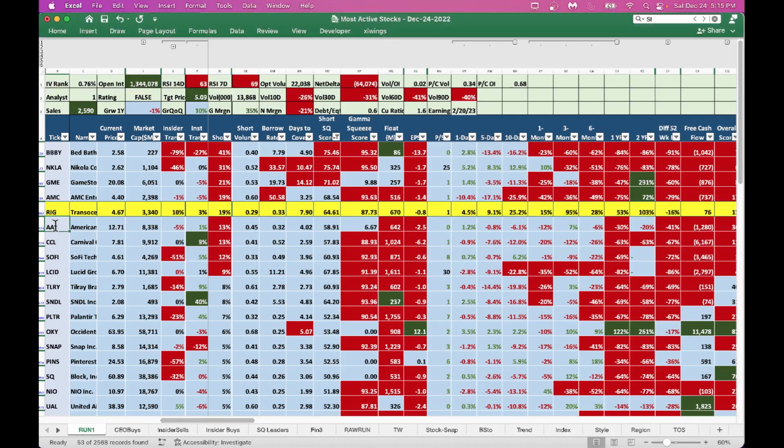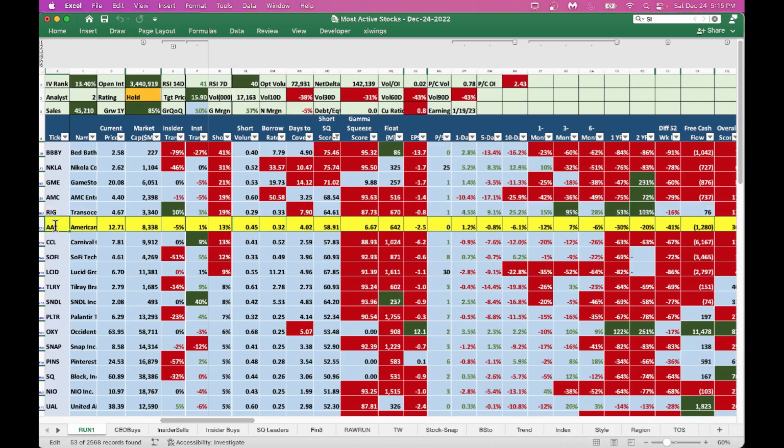This could be a good one also as we scan through here. Look, days to cover is 4 days. Stocks just started going higher. Volume is low, as you can see here. Current volume is 38% below 10-day volume, and so on and so forth here. But from an RSI perspective, it tells you it's getting stabilized here. RSI 14 days 41, RSI 7 days 40.